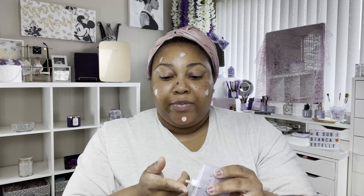Opening the packaging here. So this is what it looks like. I'm just gonna put a little bit right there. That's what it looks like. A little here, a little there. I'm hoping that this doesn't leave a white cast or anything, to be honest with you. It's quite liquidy. It's just rolling off of my finger. It's not staying. That's why I'm trying to do this as fast as I can. Just putting some little dots everywhere.